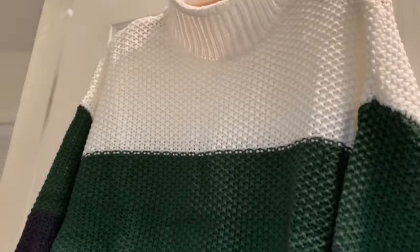So it has this kind of batwing style, and so you feel like you are just wearing a nice, soft, cozy blanket. This is so comforting to wear, and I think it's gonna be perfect for fall nights outside by a fire. It definitely has some room to layer, although you really won't need to because it's super warm.